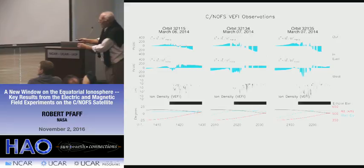Here are the large cavities. And the first thing you see is this pre-reversal enhancement. The daytime electric field drifts are very weak, but right at sunset, they get strong. And when they get strong, the ionosphere rises. And then it changes direction, which is why we call it pre-reversal.